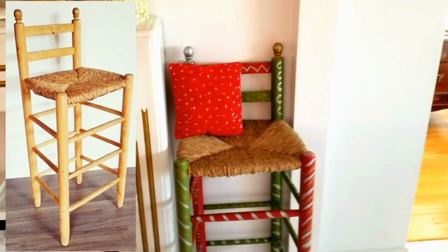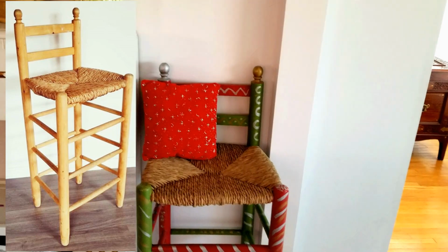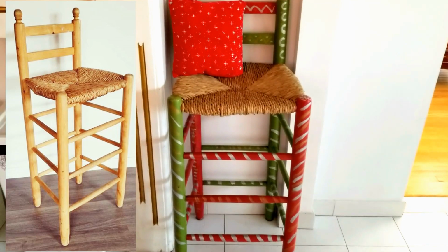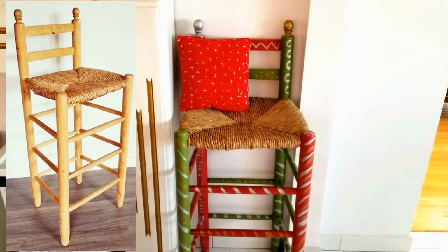Oh, there's another trash to treasure upcycle that the kiddo and I did. Last year we found that chair in the trash around Christmas time, so she wanted to make a Christmas chair, and that's exactly what we did.